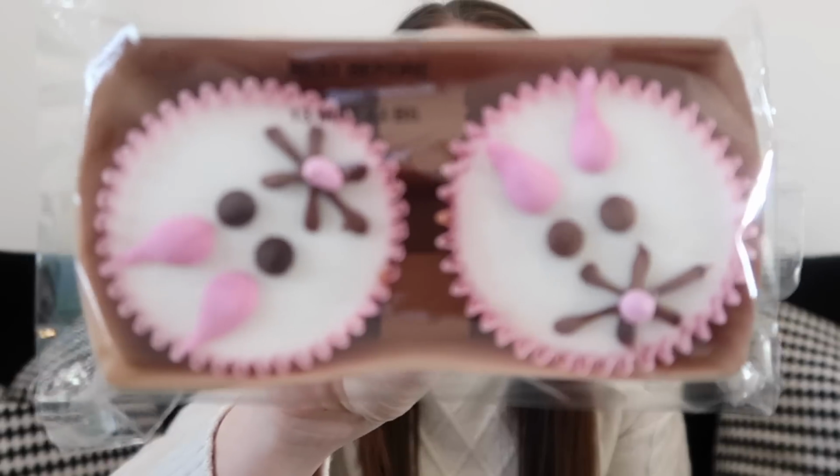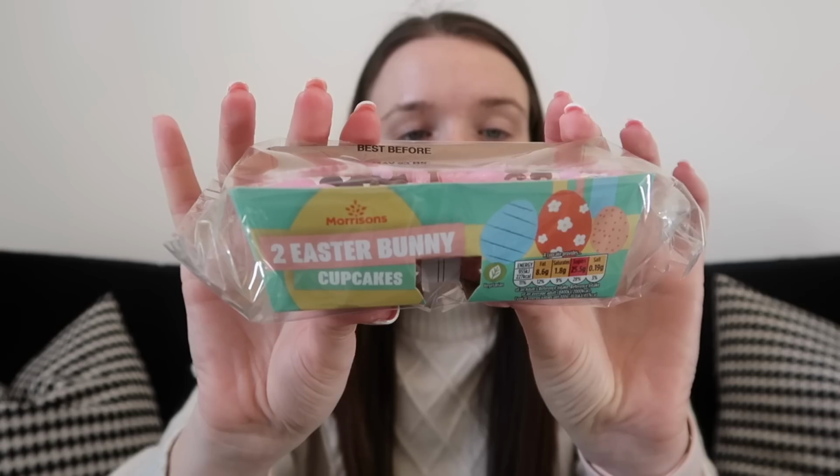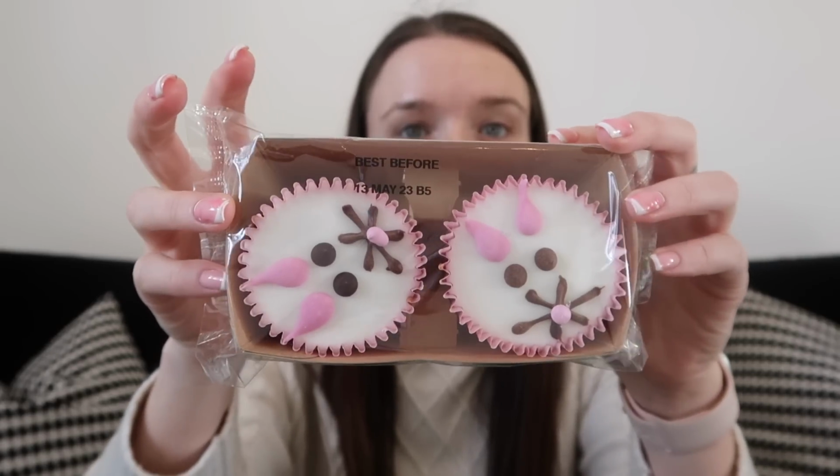Oh, I just realised that the eyes look completely different. Can you see that? That's got brown eyes and that's got black eyes. These are some Easter bunny cupcakes. How cute are they? I picked these up in Morrison's.